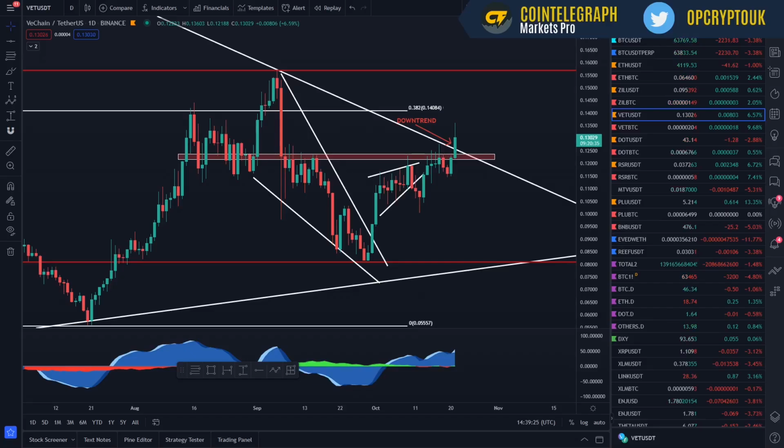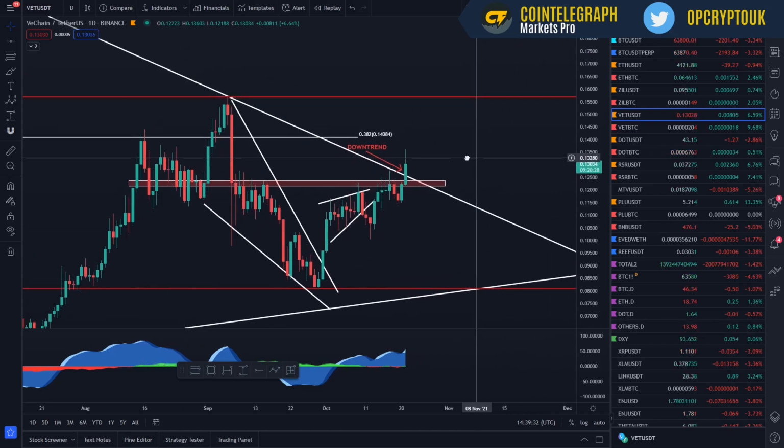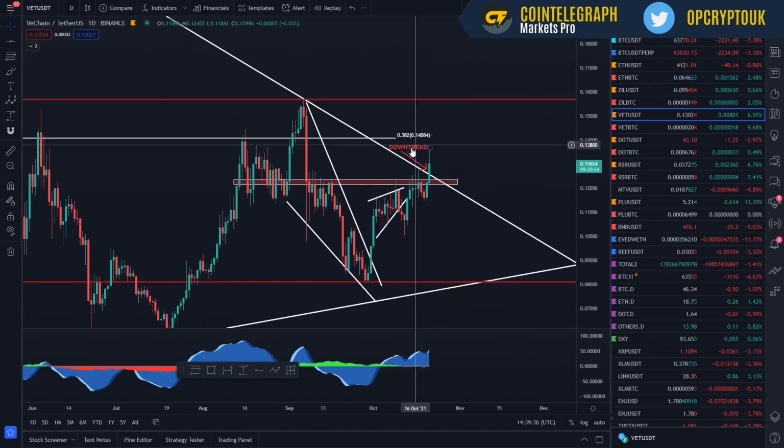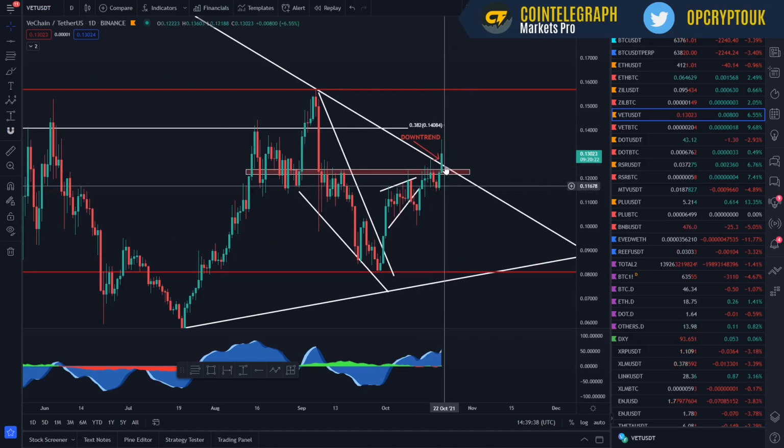Hi guys, welcome to Operation Crypto and this price analysis update on Vechain. I know we only did one a couple of days ago, but I did say if we break out of this huge downtrend that we're in, I would jump in with some further price analysis, and so far, so good. We've broken out of that downtrend.